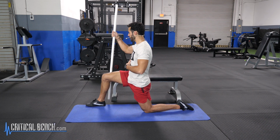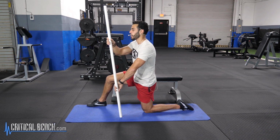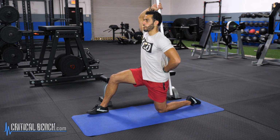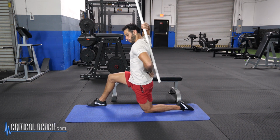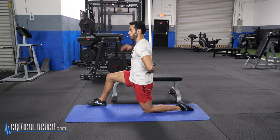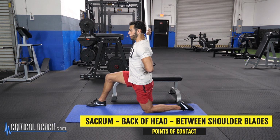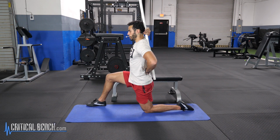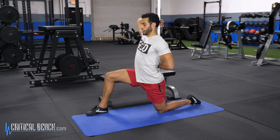So a good way to fix this is to take a stick, right? PVC pipe, wooden stick, broomstick, whatever it is, and you're gonna bring it back behind you, and you wanna have points of contact. So what the points of contact are is your sacrum, your hips, right? Your pelvis, and you wanna get rid of any arch in your low back. Maybe just enough for your hand to rest there. So just a little bit there, back of your head, between your shoulder blades, right? So just a little bit of room for your hand, that natural curve. This is gonna avoid you being able to do this.